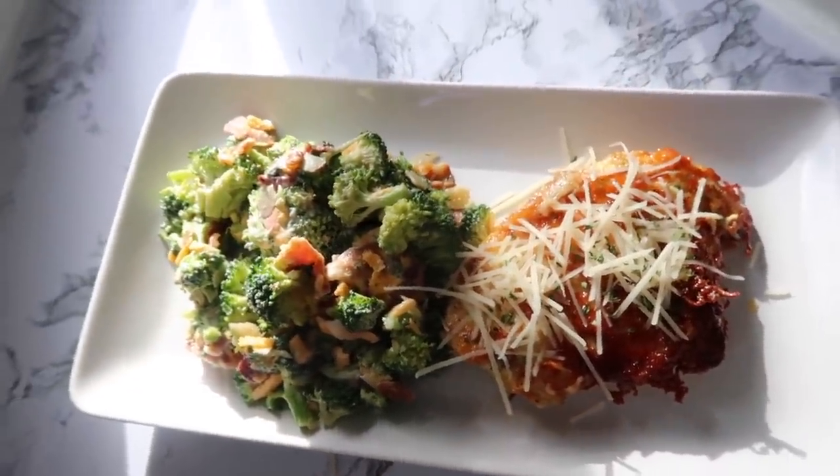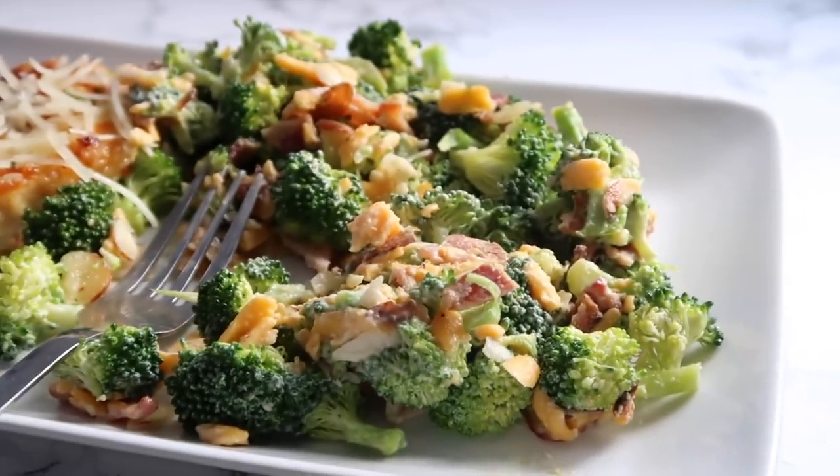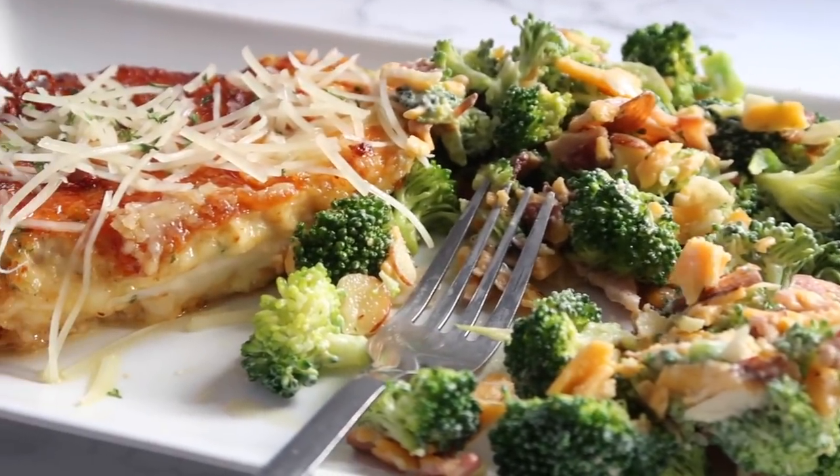And there you have it, a super simple meal that could be for dinner or lunch.